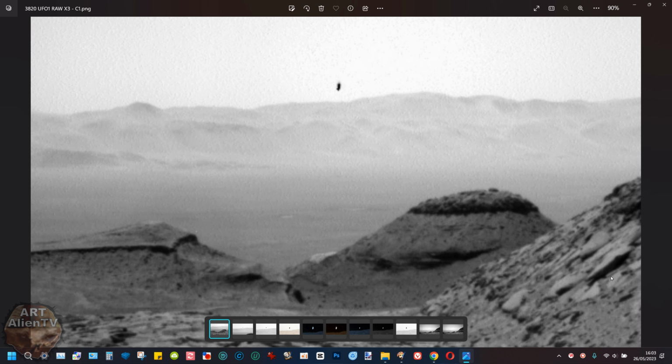So we're near the base of Mount Sharp here, and we've got these buttes here, some of which are actually ruined structures, right? And this is nice because we've got foreground, middle ground, background, and a UFO hovering right above, near the rover. Now, when I say near, this is probably less than 100 feet away, probably something around 50 or 60 feet away. That's why it's large.